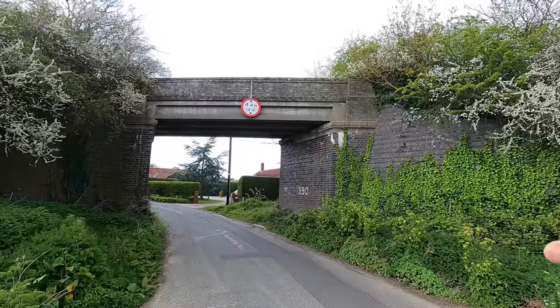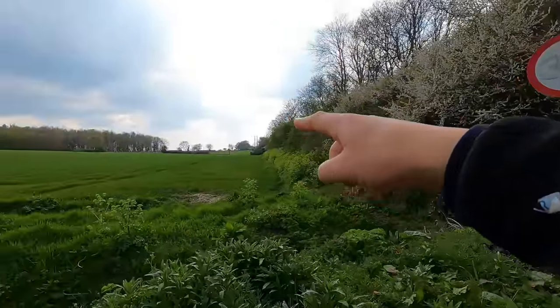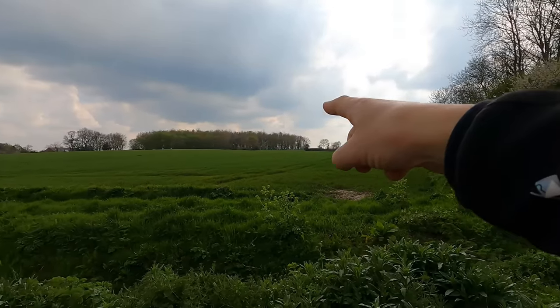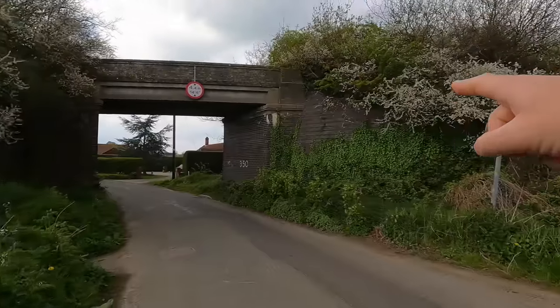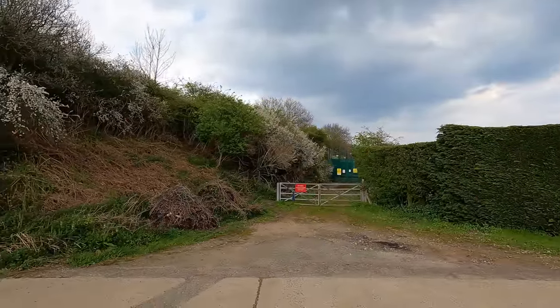A much bigger bridge this time around. The other one, see the telegraph poles? That is just there, and that road, that's how close they are together. Just there, that's all it is. Track bed going off in that direction, some kind of substations just through there.